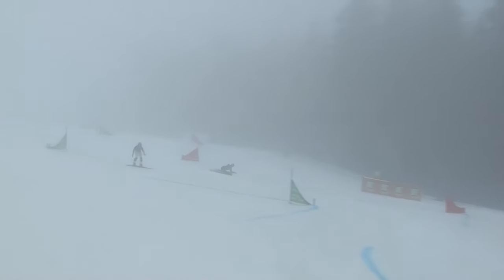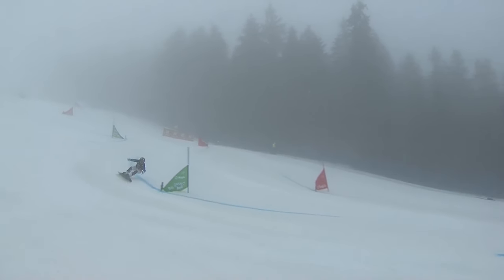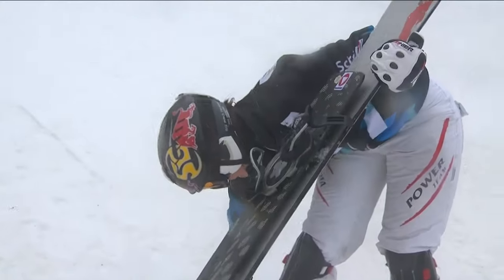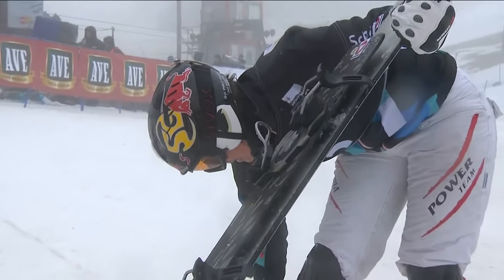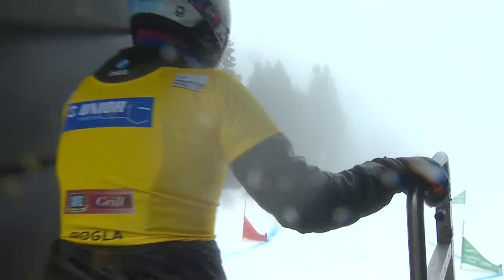Sensible riding for Meshik. Didn't look fazed, just the important thing, stay in touch on run number 1. You can't win it on the first run, but you can make your job an awful lot harder.